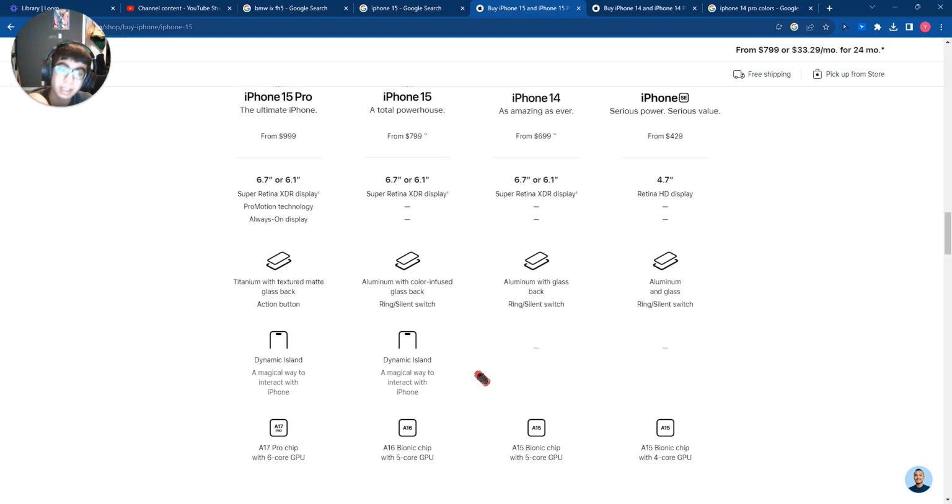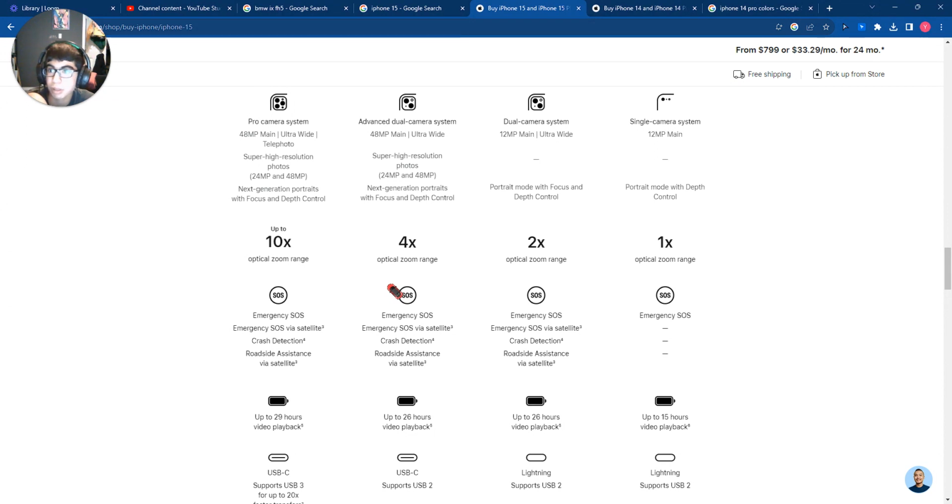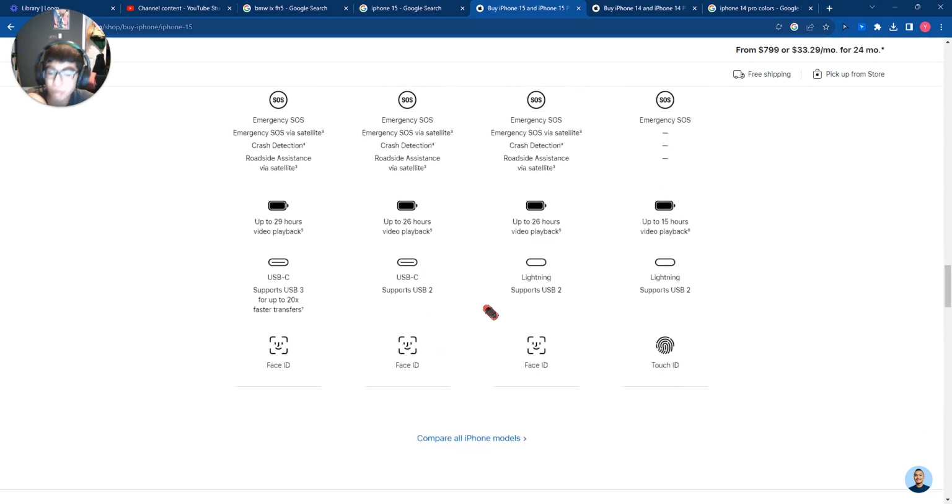Dynamic Island. And you also get an A16 Bionic chip. That was also in the 14 Pro and 14 Pro Max. But it's a bit toned down, so 14 Pro Max and Pro users don't feel like they could just buy the regular 15 for cheaper. And then also, one thing I don't like, USB-C, but it supports USB 2.